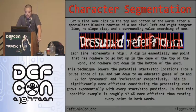Okay, so for the character segmentation, I find some dips in the top and bottom of the words after a specialized version of my blanket routine. You can see how, if you ignore the vertical lines, the blanket routine goes into the crevices of each character. And whenever it falls deep into one, there's nowhere to go but up, that is where I marked a line. And those are the start and stop points that I'm going to use to test for each character. It makes it a lot easier than trying every single point.